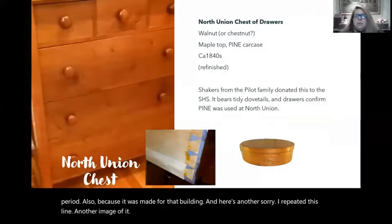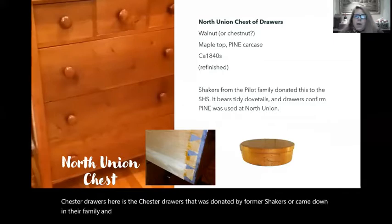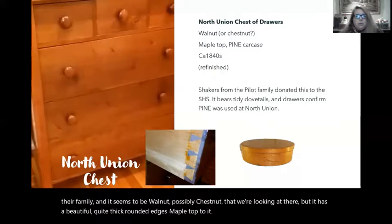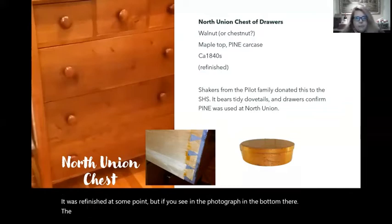Chest of drawers. Here is a chest of drawers that was donated by former Shakers or came down in their family. And it seems to be walnut, possibly chestnut that we're looking at there, but it has a beautiful, quite thick, rounded edges, maple top to it. It was refinished at some point, but if you see in the photograph in the bottom there, the carcass is clearly pine. So that is one of the examples and evidence that North Union furniture was indeed made with pine.